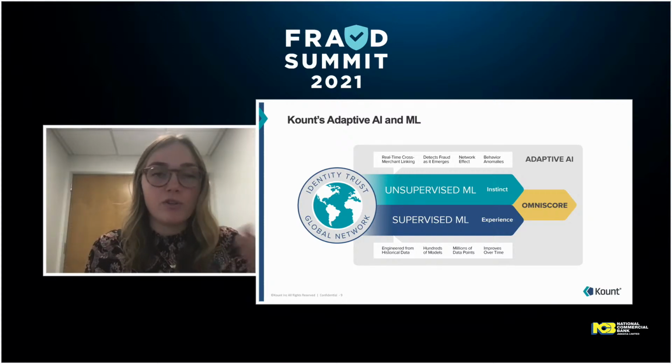So just to take a step back, supervised machine learning. So learning from experience, looking at historical data, understanding what a good customer looks like for you, what a bad customer looks like for you, retraining itself and getting better over time. So unsupervised machine learning, this top one here, think of this as your instinct. So using that real-time cross-merchant linking technology.